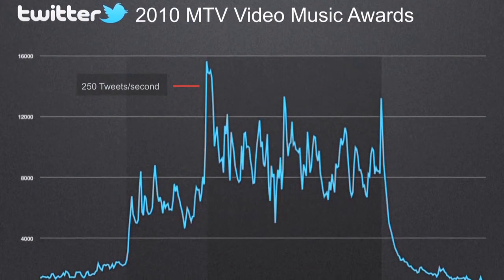So this is a great example of that. I'm sure some of you might have watched the Video Music Awards by MTV. And this basically is a chart that tracks the mentions of the VMAs on Twitter during the show's time frame. There are a couple of things that I think are pretty neat about this. First off, it peaks at 250 tweets per second. That's crazy. Ultimately, what people are doing nowadays is sitting there on their couches, watching TV, and tweeting every single second about it. So the velocity is huge, 250 tweets per second.